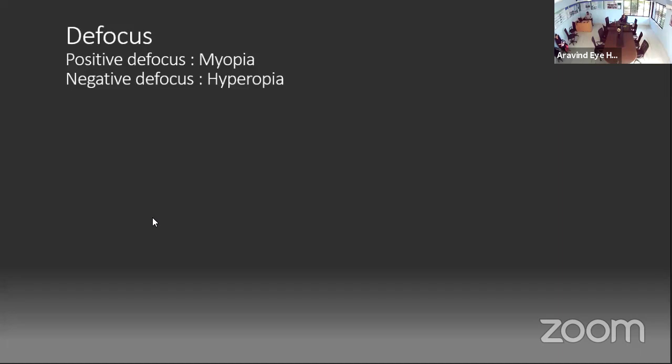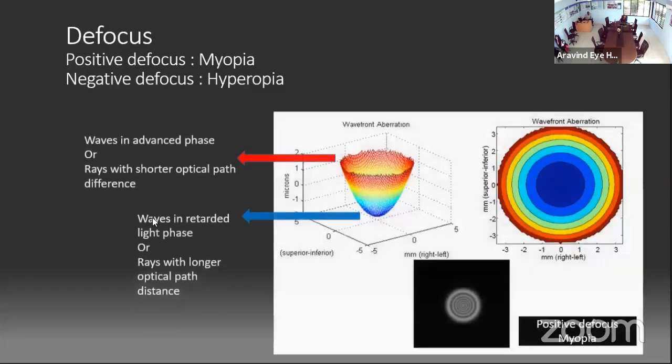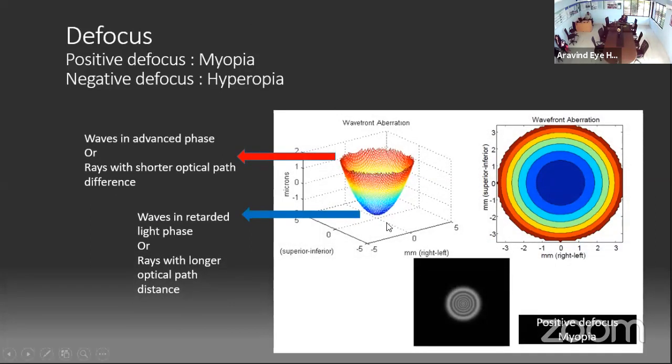So first, let's see about defocus. It includes both myopia and hyperopia. A positive defocus is called myopia and a negative defocus is called hyperopia. If you can see here, a myopia will have a paraboloidal or a bowl shape. All similar colors represent all the wavelengths that are in the same phase. The ones in blue are the waves which are in retarded phase, or behind the ideal wavefront, or these are the rays with longer optical path difference. Whereas the ones in red are those in advanced phase, or the rays with shorter optical path difference. So this is a two-dimensional representation of the same three-dimensional image. And this will be the point spread function of a positive defocus, otherwise called myopia.